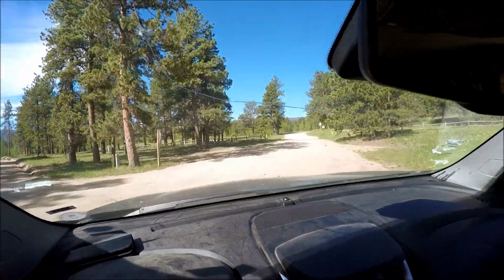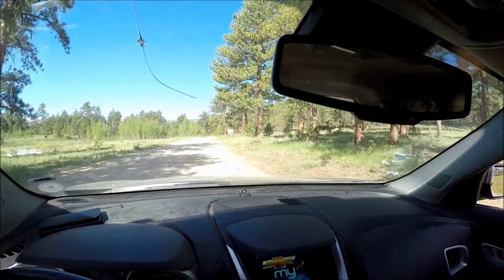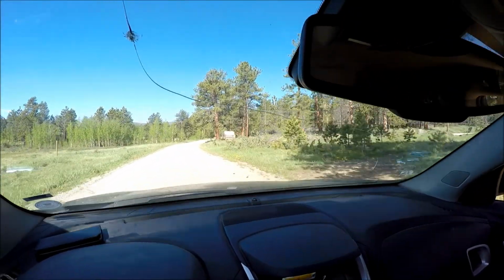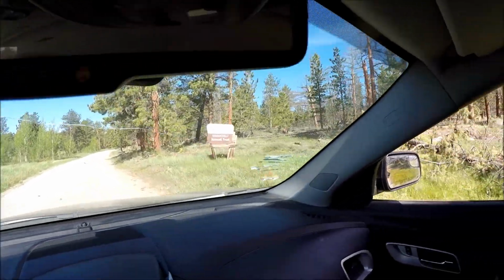Oh, look at here, Bandit. The gate is open. We get to drive through Jack's Gulch instead of walking through it this time. That'll make our trip just a little bit shorter. We can just go straight to the trailhead.